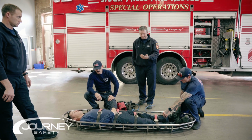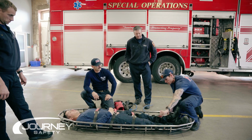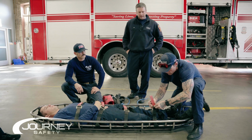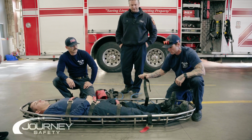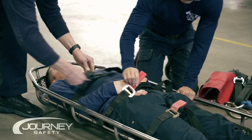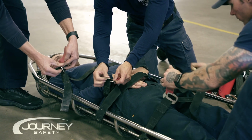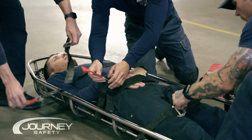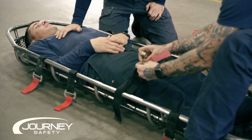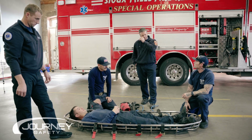If you do need to take or assist the patient coming out, you'll see these little red straps that are on there. You'll see Brad's going to pull that. You just pull on those to loosen the strap, and then the buckle comes out. So we'll go ahead and just show you how that works on each one of them. There, and now the patient's ready to be moved wherever they need to go.